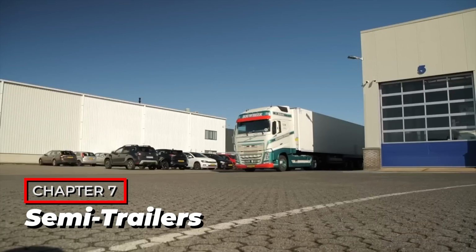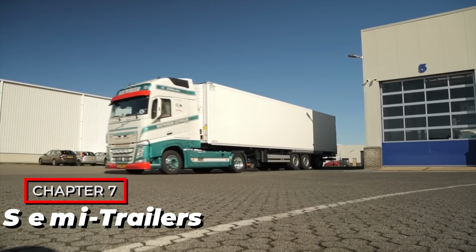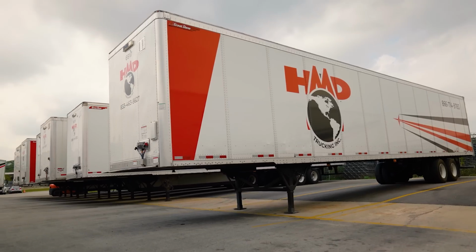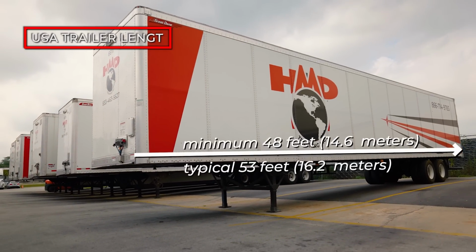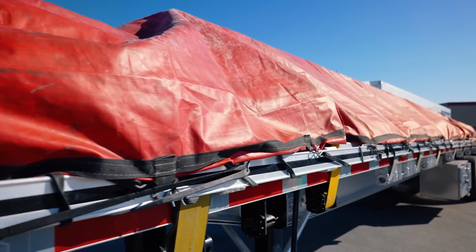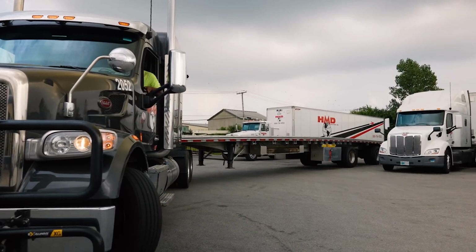In the world of trucking, the trailer is just as important as the truck itself, and here's where the differences between American and European setups become clear. In the US, the minimum length for a semi-trailer is 48 feet, with most trailers stretching out to 53 feet. Whether it's a dry van, flatbed, or refrigerated trailer, that 53-foot mark is the industry standard for long-haul trucking.